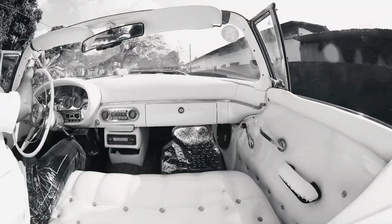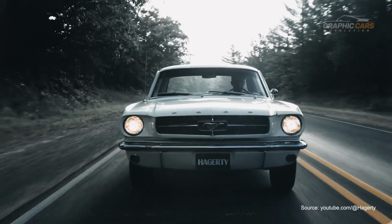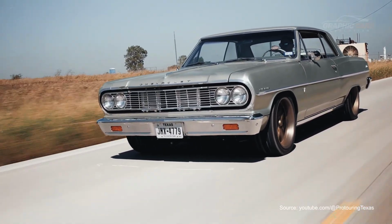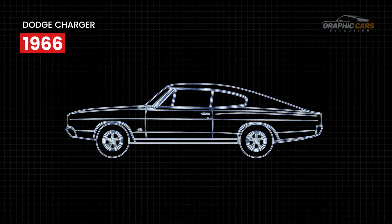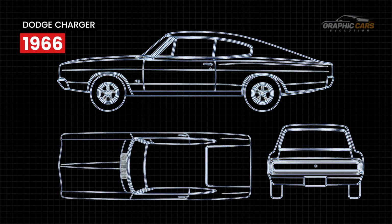The year was 1966. America was obsessed with speed, style, and raw horsepower. Muscle cars like the Ford Mustang, Pontiac GTO, and Chevrolet Chevelle were tearing up the streets, and Dodge wanted in. But what could Dodge bring to the table? The answer was the Dodge Charger, built on the B-body platform but reimagined from the ground up.